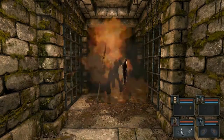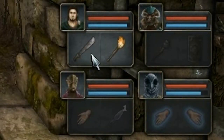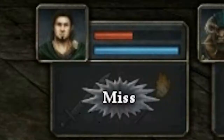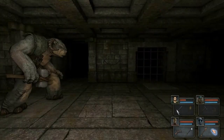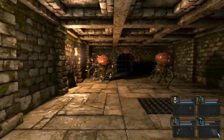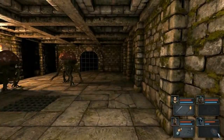A rogue can work in either position, as they have assassination skills they can use from the front row, or ranged abilities that they can use from the back row. Each of your characters have individual cooldown times that prevent you from attacking again until they're ready. This is kind of frustrating as you'll miss a lot, and you have to wait to make another attempt at hitting your foe.